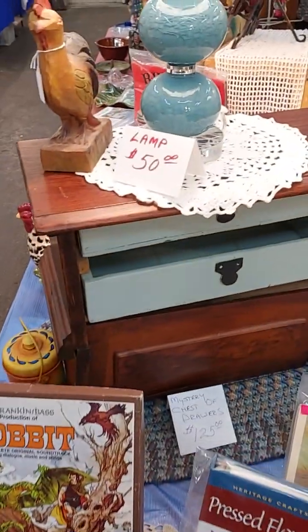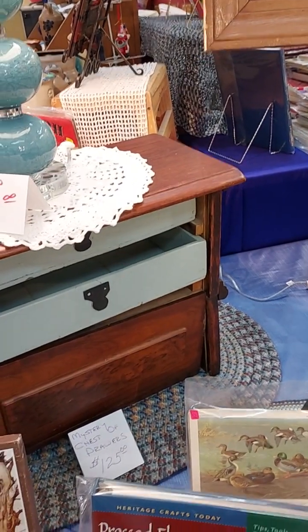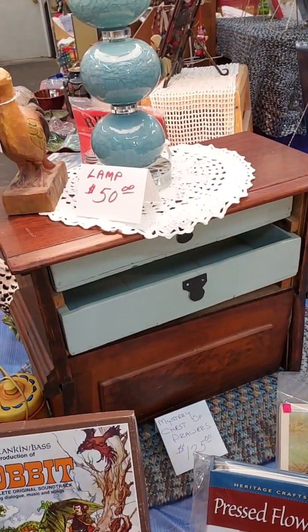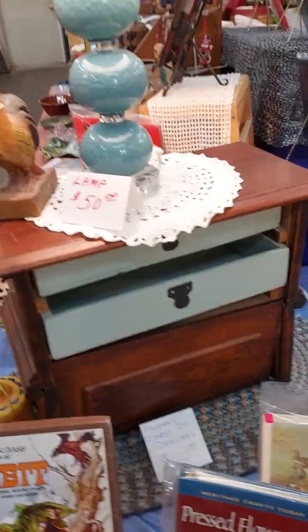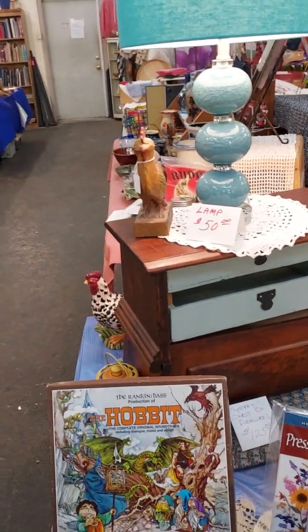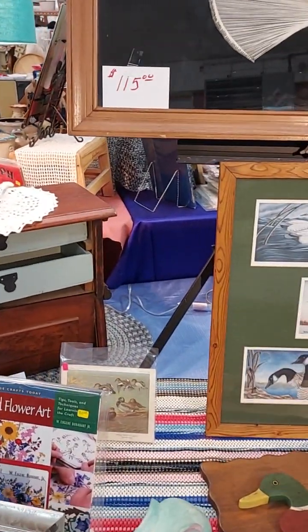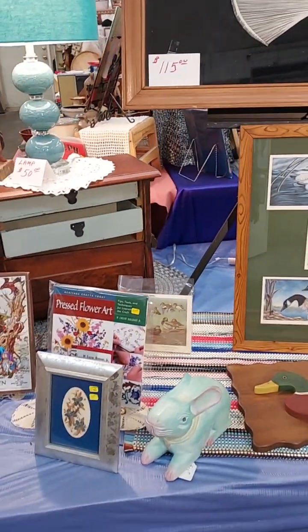This is a mystery chest of drawers. We currently have it open so you can see the drawers, but the drawers slide back, the end pieces slide up, and it settles down to look like a case, but there doesn't seem to be any entrance to it.